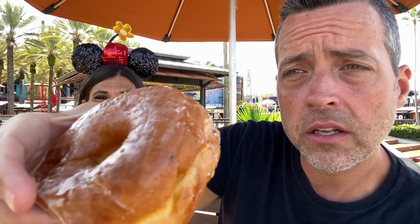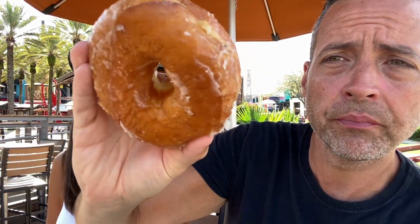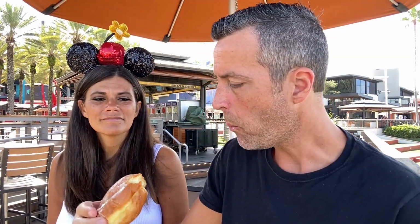It's good. All right, so now we're going to dig into the Voodoo glazed donut. Take a look at that sucker right there. That looks pretty good too, so let's give it a shot. This one's softer, don't you think? Yeah, it was good. It kind of had a weird flavor to me though. Did you taste that? A little bit. It has a slightly weird flavor.